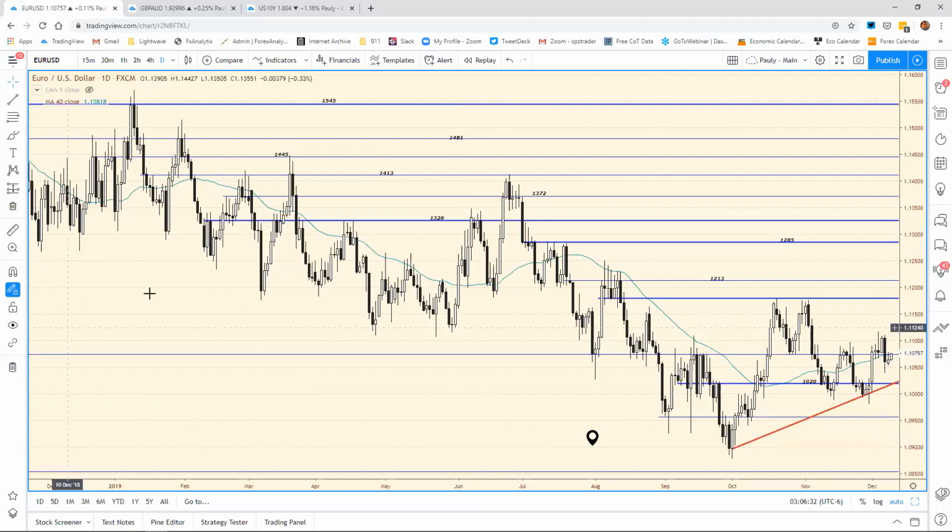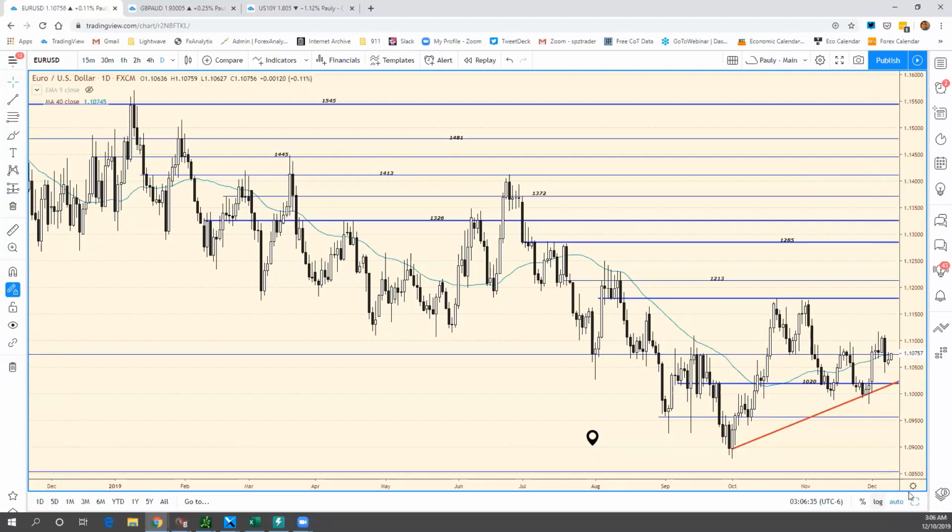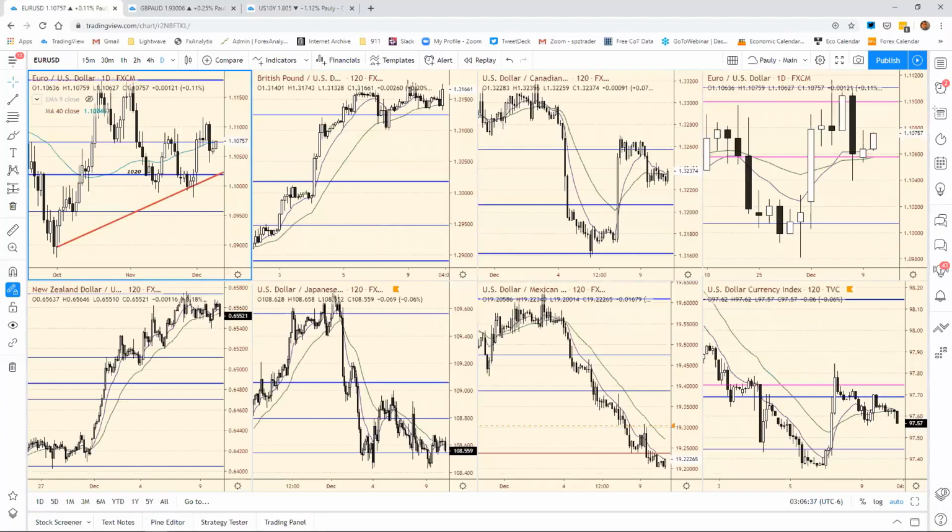A moment. I don't know why my squawk is not coming on, but I might have to reset it. That's the reason why. Bear with me, I'll get that.